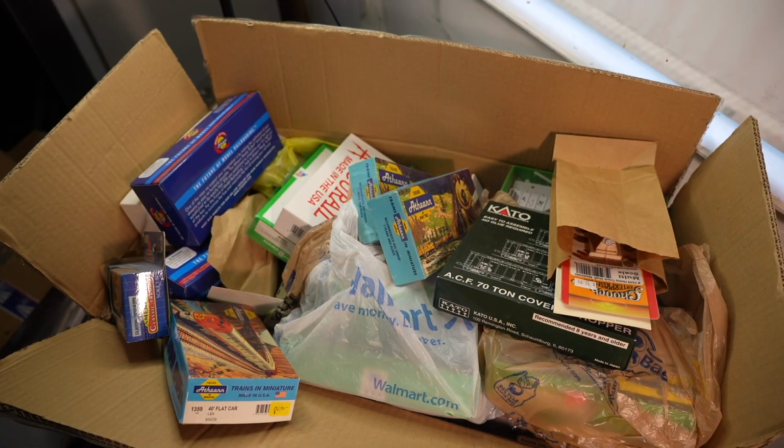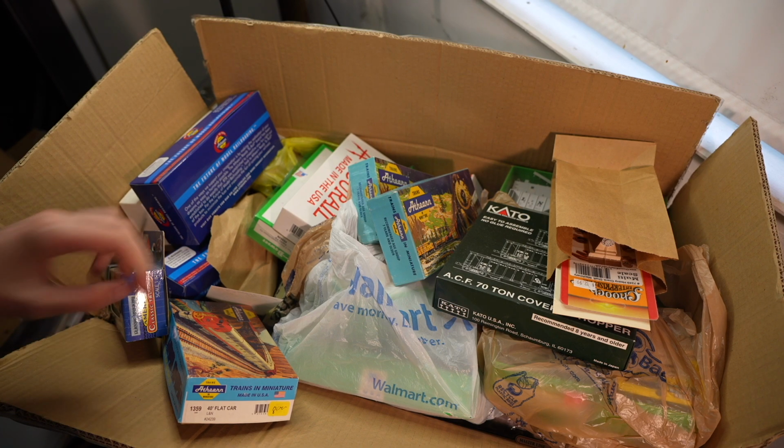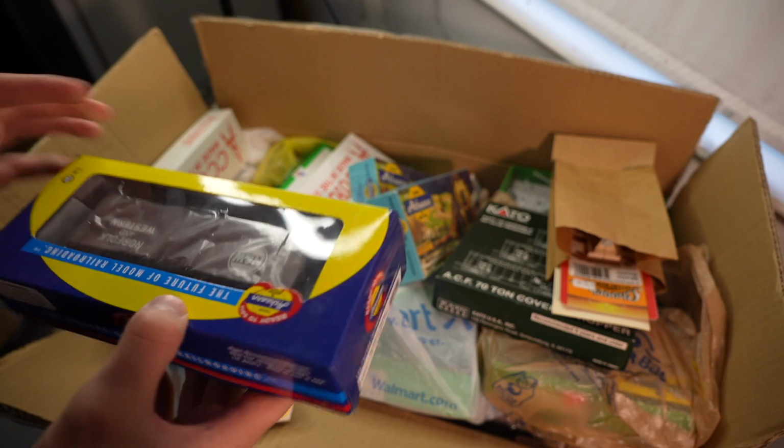Guys, when I tell you we haven't even gotten to the crazy stuff in this collection yet, I really hope you believe me, because you're going to see soon that there is just some unreal stuff in those custom wooden train carrying boxes. But for now, let's run through some more boxed freight cars, shall we?